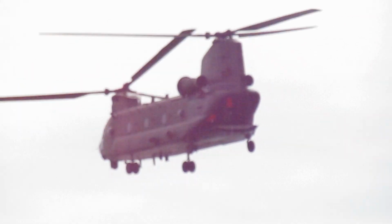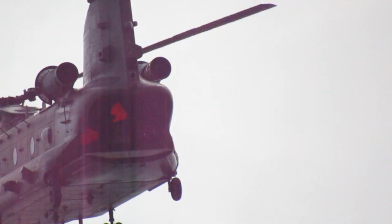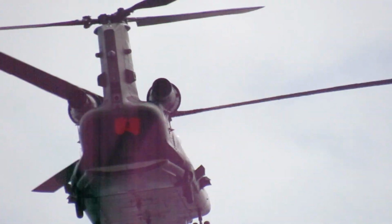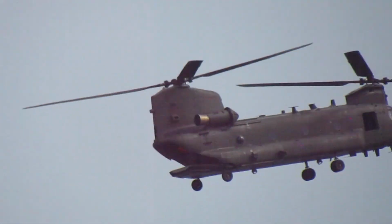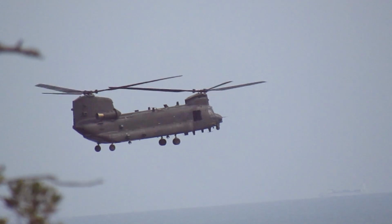So they're putting the ramp down. Coming sideways. And 3, 2, 1, photo.